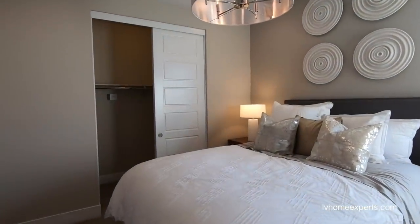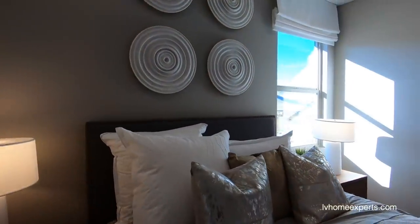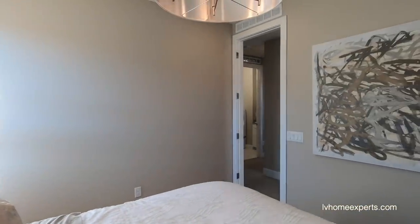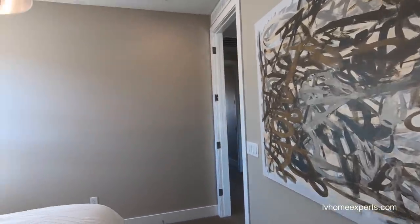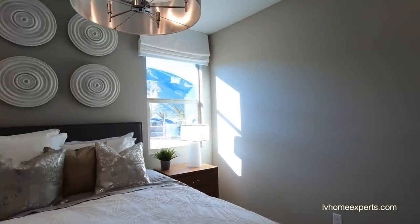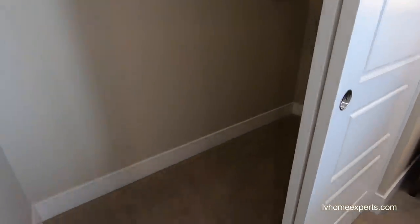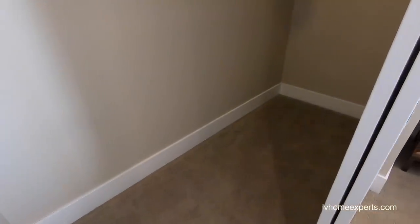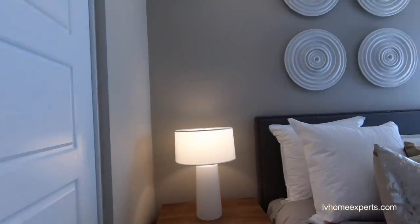Ooh, now it's getting a little bit hot. This is a queen size bed. This room is probably 12 by 12, which is a decent size. 8-foot doors, 9-foot ceilings. You got your recessed lighting, 6-panel slider doors. In your closet, this is a good 3x8. Bigger than industry standards.